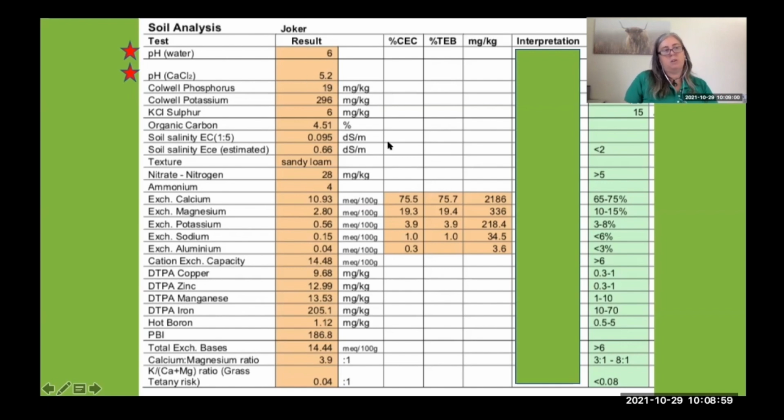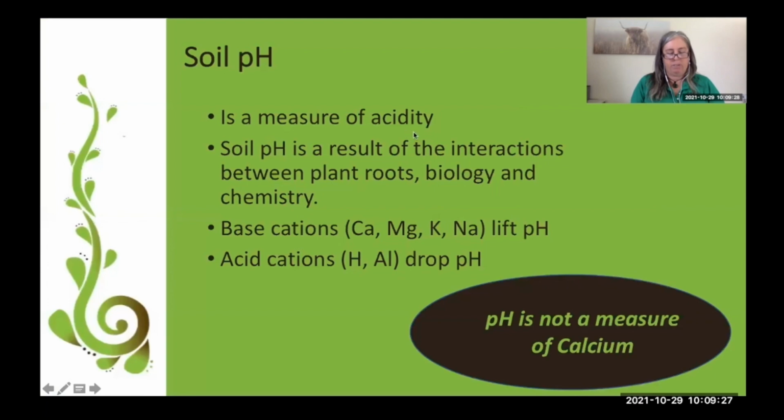I think also this lab's given you a pH, a water test and a calcium chloride test. They're just different ways they've measured this, different ways of extracting and measuring pH. Generally, in this soil test, the calcium chloride one's probably the best one to look at. It's more reliable on an acidic soil, and it is slightly acidic. But I want you to realise that soil pH is not a function of calcium, as I said. It measures acidity, but it's a result of all the interactions going on in the soil.